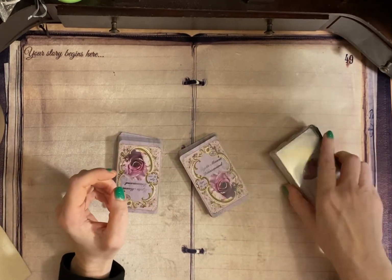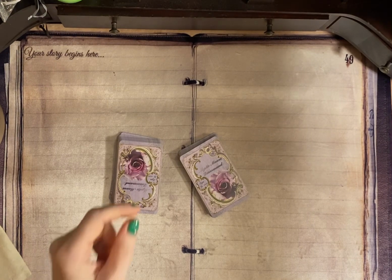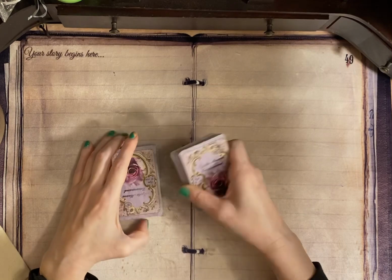Oh wait, this isn't the Emerald Forest, this is a T. Okay, so I don't have the Emerald Forest. Oh wait a minute, maybe I do. Nope, I don't. I thought maybe I had it handy, but no, it's shoved back in there with all my Lenormands, which is behind my camera.